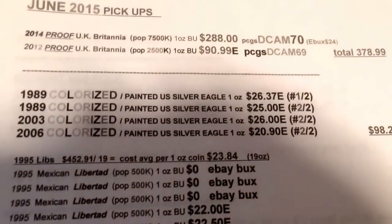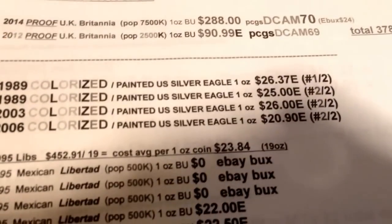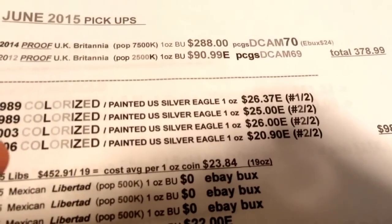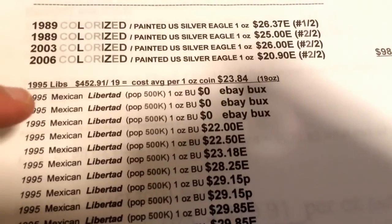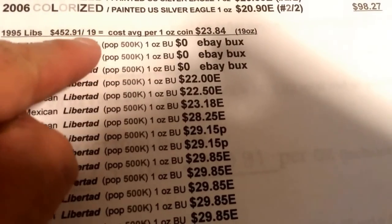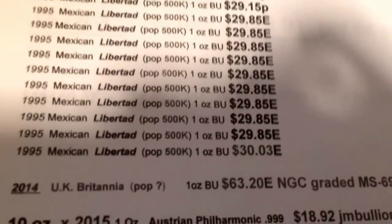They are not included in my total stack of ounces average. Then I did the colorized coins, and you can see what I paid. Number 1 of 2, number 2 of 2, and then I already had an 03 and an 06. And then you can see what I paid for all my Libertads for the 1995s. And you could see my total divided by 19 was $23.84 per ounce for 19 ounces.